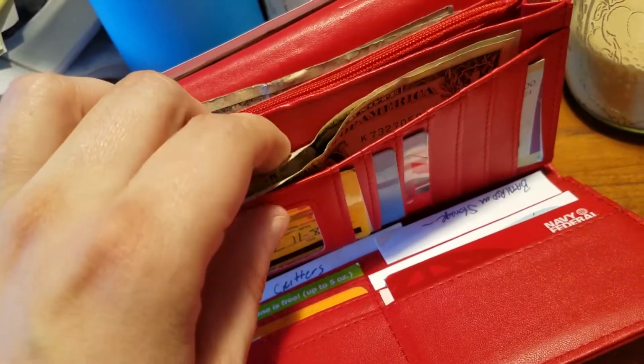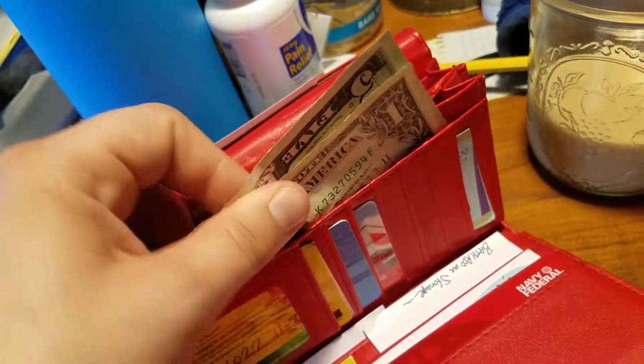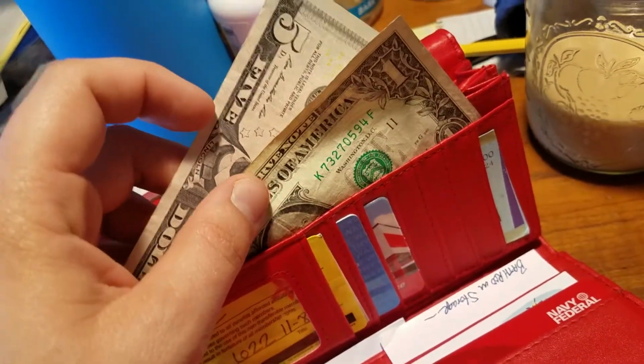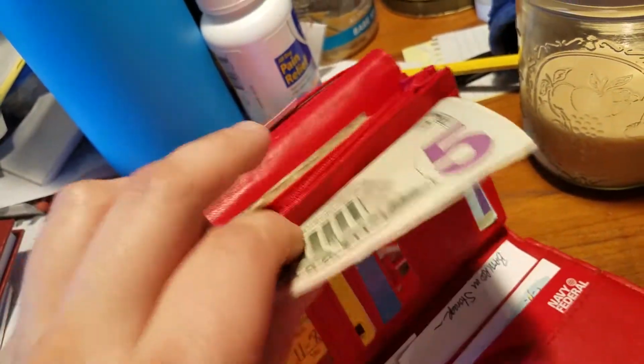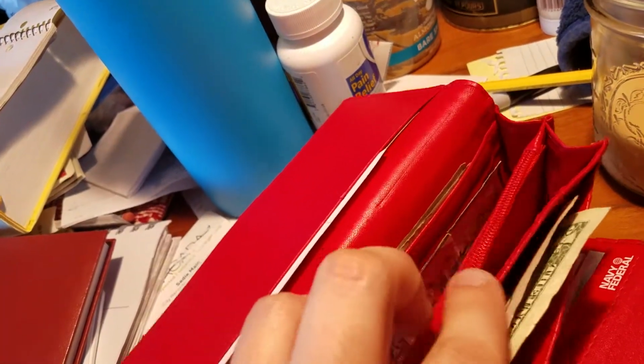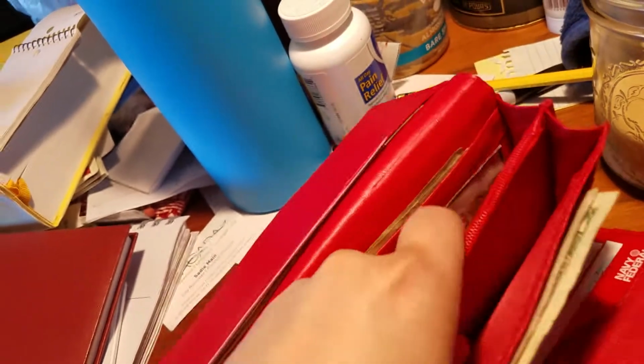Okay. Next is my personal money. So this is if I need to buy like aspirin or shampoo or whatever. I've got $6 in there. Nothing in the coin pouch.